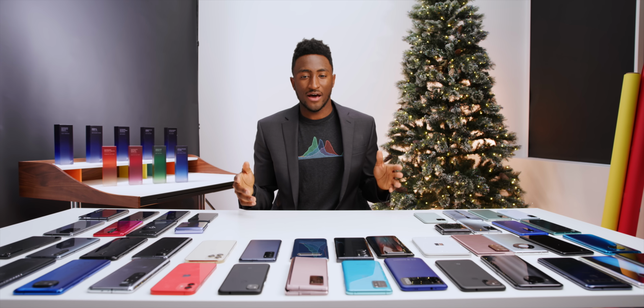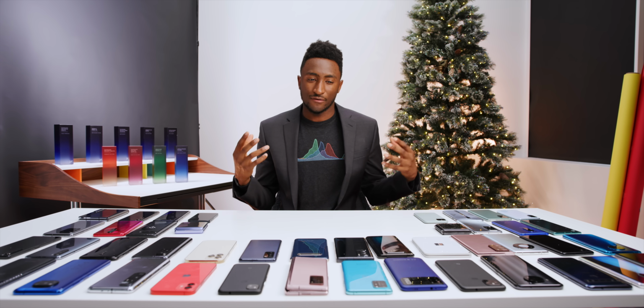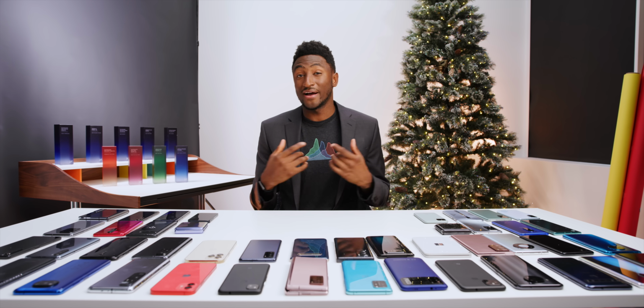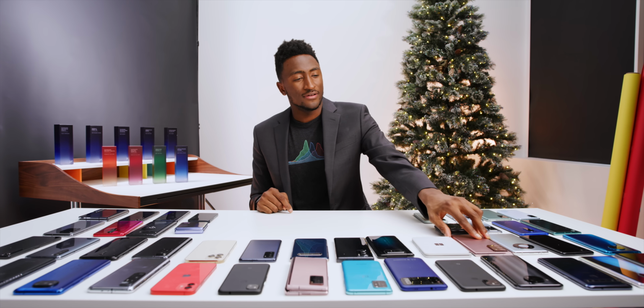That's been something I'm not a fan of. And I couldn't pick a phone that had a really ugly camera bump to my eye, but they kind of all have crazy camera bumps. So anyway, my design award for 2020 is gonna go to the Samsung Galaxy Note 20 Ultra.